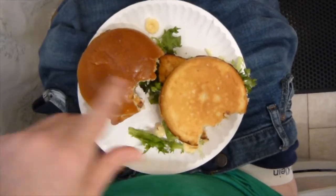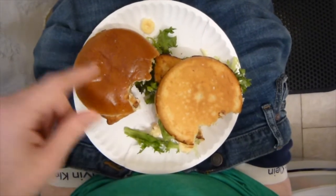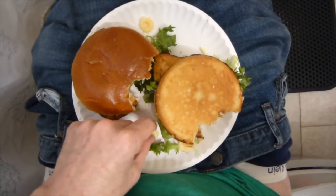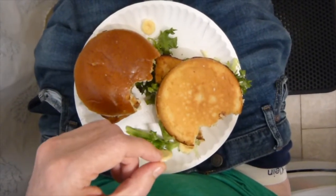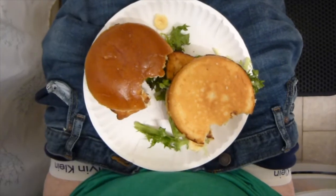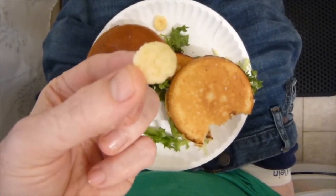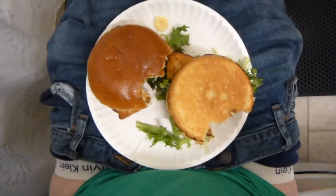I like this one. They're both really good. These are both really good chicken sandwiches. Panera did a good job. I will say this. They're a little pricey. For the price of these two, you can get four Popeyes chicken sandwiches. These aren't real crispy. They're kind of chewy.